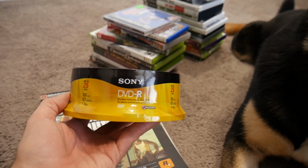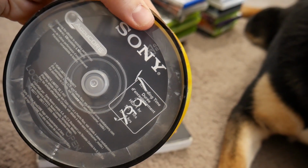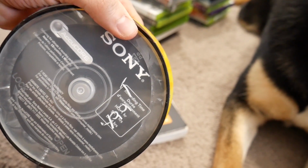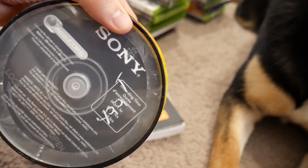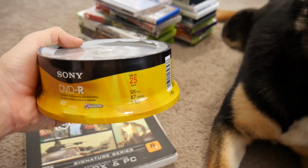The reason why I picked this up is because, one, it's normally quite cheap. I mean, look at that. This was the price I paid. I paid a total of $5 for this, or actually I'm pretty sure it was half off, in all honesty. So this was $2.50. Yeah, I paid $2.50 for 25 discs, brand new.